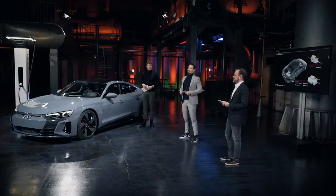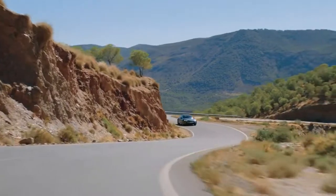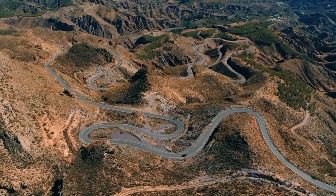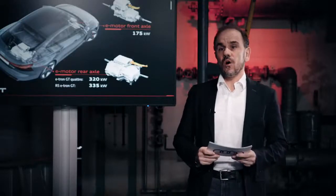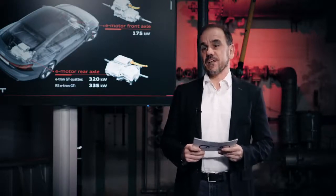In contrast to the well-known Audi e-tron, the all-new Audi e-tron GT has PSM engines. The special feature of these motors is a very high power density in a very compact design with a good thermal behavior. This achieves high levels of reproducibility and efficiency, and this ensures lasting power and superior performance. Dynamic driving also requires a high-performance deceleration, meaning braking and recuperation.